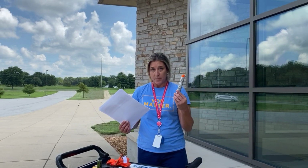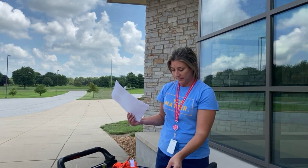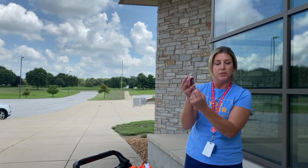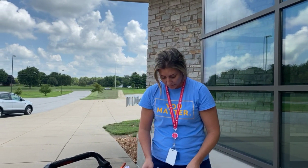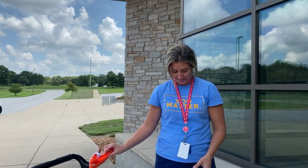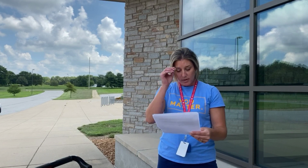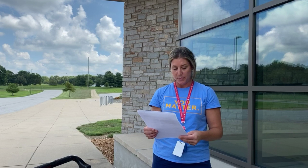We train on EpiPens and all the different varieties. And we also train on what we would do in a diabetic emergency. We teach staff how to stop bleeding, whether it's a small bleed or a large one. We teach about seizure protocols, asthma management, and again, what to do in emergencies. We train our staff in CPR.